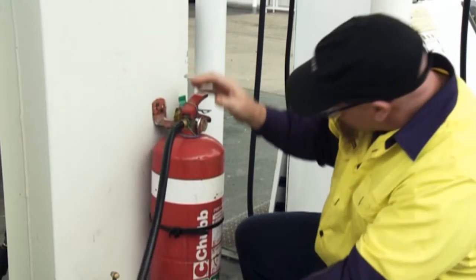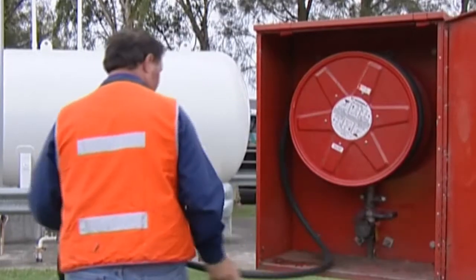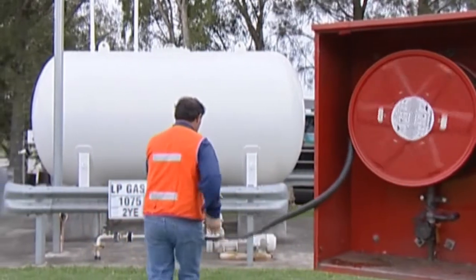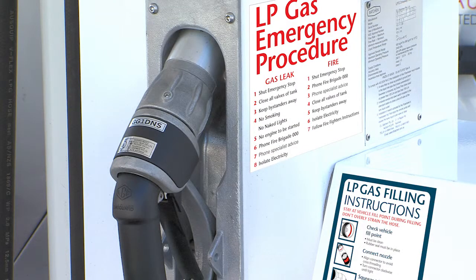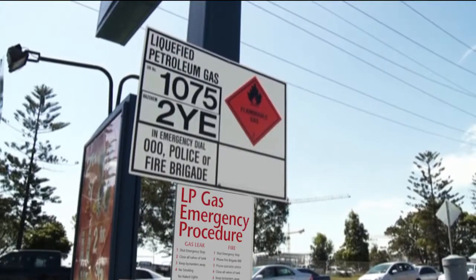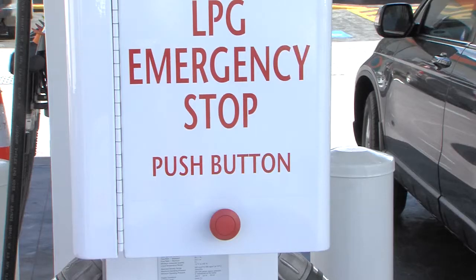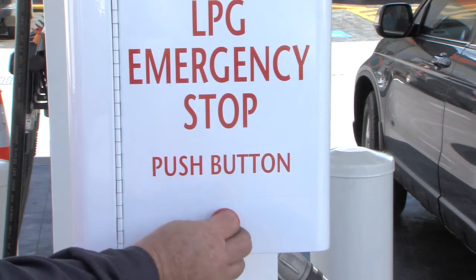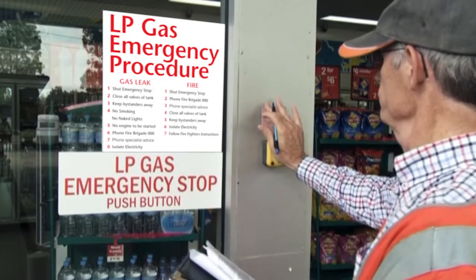The condition of the firefighting equipment, including hose reels, fire extinguishers and garden hose, must be checked. Look for damage, and with hose reels, ensure that these are checked for good flow of water. Emergency shutdown instructions must be displayed at the tank filling area near the dispenser, at the console operator's station, and at all emergency stop activation points. The lettering must be clear and readable, and the signage must not be hidden by stands or displays. The emergency shutdown system is essential in the safe operation of the site and must be tested and logged according to the site logbook.